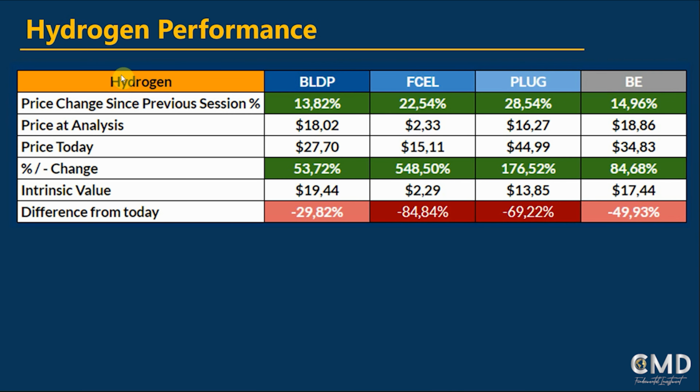So hydrogen stocks have gotten a lot of love over the last couple of months, and today is by no means any different. They are basically on fire. As you can see, BLDP is the one that is gaining the least with around 14%, while Plug Power is getting 29%, but across the board, massive growth in these stocks.